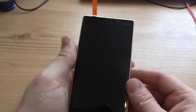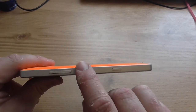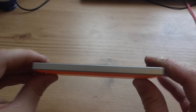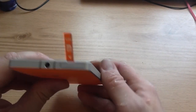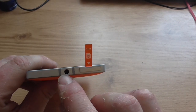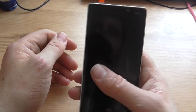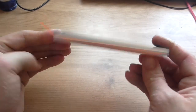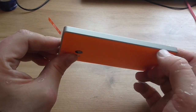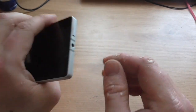SIM card goes on the door. So, it's got three buttons on the side. Volume, unlock, camera dedicated, the power cable, the SIM card, and the 3.5mm headphone jack. It's got nice weight in hand, kind of feels like I can use it. It's got decent build quality, quite impressed. It's all unibody, so you know, no removable battery or anything.